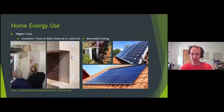Finally, the higher cost measures, and these will typically cost a few £1,000s. The man in blue here is actually my dad, and we were fitting internal wall insulation, and there'll be a lot more discussion about that in a few slides' time. And it's made a huge difference. We fitted that in our whole house, and last winter we didn't need the heating on at all until early November. There's also external wall insulation, which you may have seen being fitted. Several houses around Leeds I've seen having this installed.